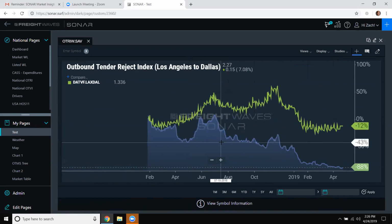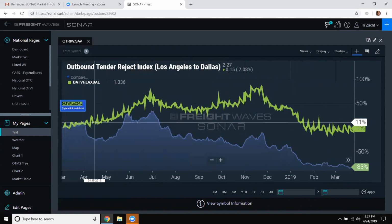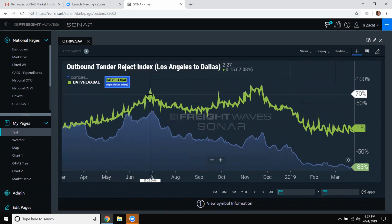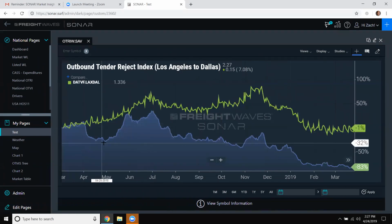No. I show this example to a lot of people, and it's the DAT rate overlaid on top of the outbound tender rejection index for Los Angeles to Dallas, one of the bigger lanes in the country, a very predictive lane, if you will, for market conditions. You see this nice smooth upswing in DAT's spot market rate, a very smooth trend transition from March to June. But you see the tender rejections actually had a lull right here. Volumes definitely came down in April, and we did have a stabilizing effect in April of last year.